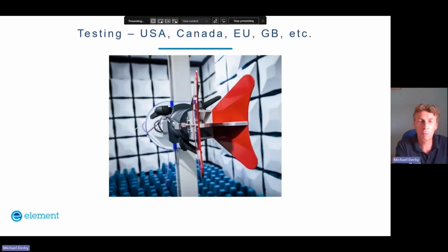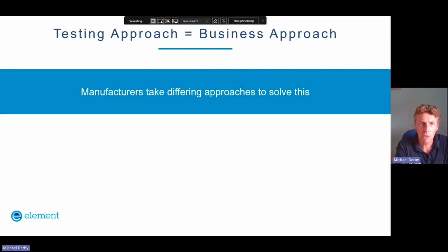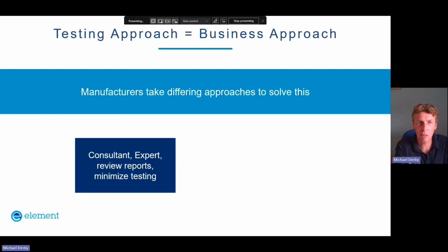Okay, so some general comments now about testing for the USA, Canada, and Europe. Manufacturers, I've noticed, take real differing approaches to this. Now, some of them would say, I really, really want to reduce my time at the lab. So they'll say, I've installed one radio module into my end product, or maybe even two modules, but I don't want to spend more time than is necessary at the lab.